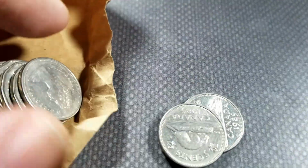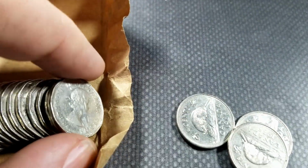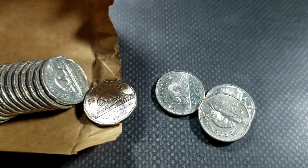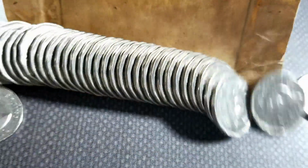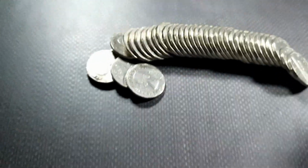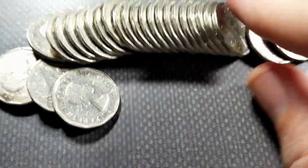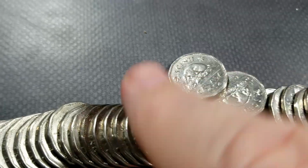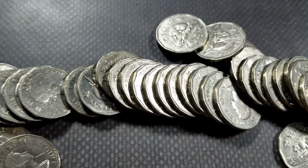There's an 85. Another 85, and then, yeah, we're into the young heads. That looks like a 62. Let me just get this paper out of the way. And my guess is that they are all 62. So let's just take a look at every single one of them. All right, well, that's an awesome little find.